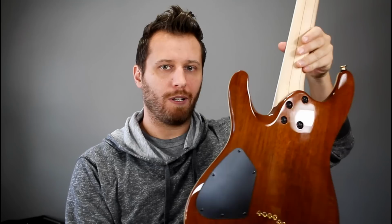Of course, the quilted maple top. It's got 24 frets where the Strat has 22. And of course, we've got two humbuckers. We still have five-way switching, so we'll talk about how that's broken up on this model and do some playing for you guys. All right, so now that we've had a brief overview of the guitars, let's play our riffs.